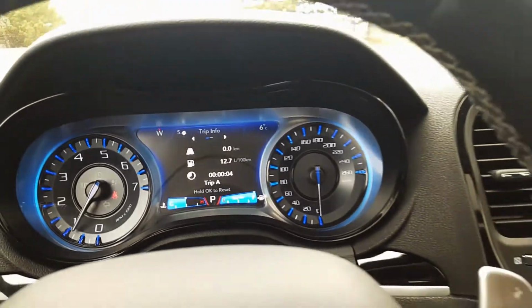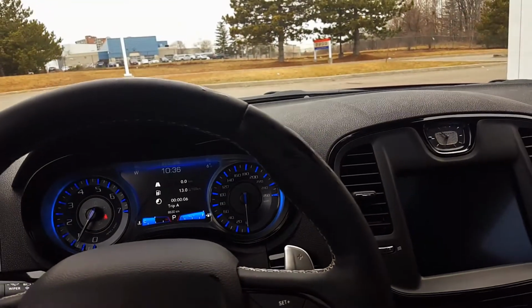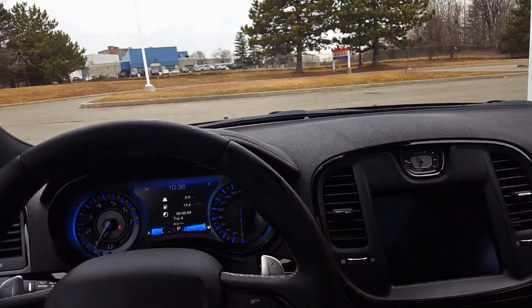We're going to be driving this over the week and see how many kilometers we complete. And after that, we'll head to the gas station to see how much it costs to fill up. So stay tuned.